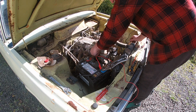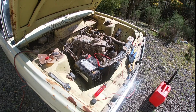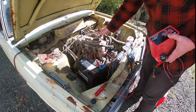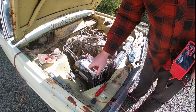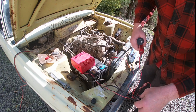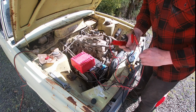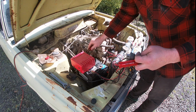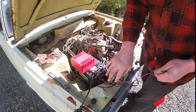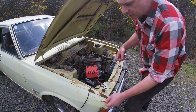So now, we'll get all that hooked back up. Jesus, some spider webs. Good Lord. All right. Let's charge this battery up. Come on. Alright, so fast forward a few hours, I've had this thing on the charger and should have plenty of charge in it now to turn it over.